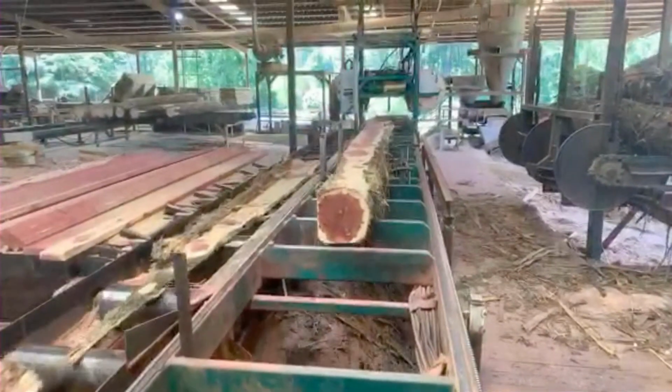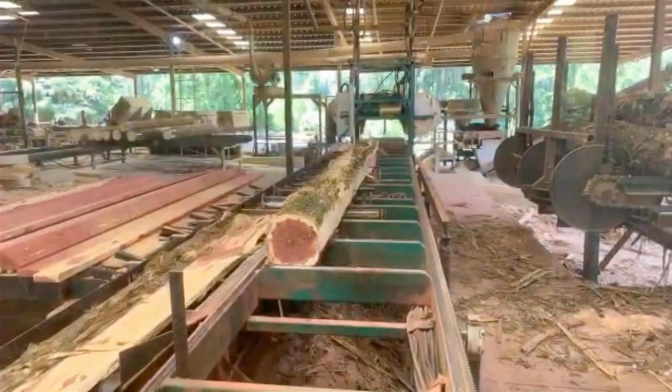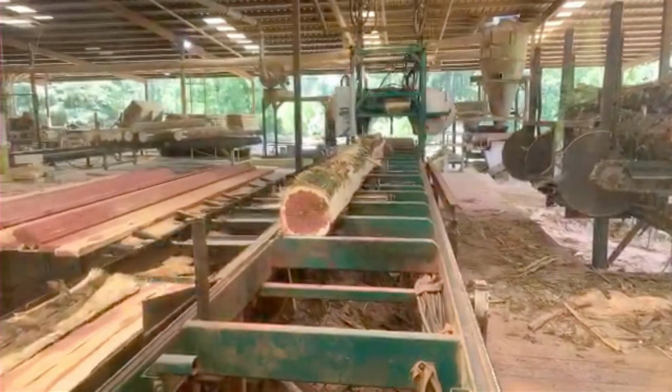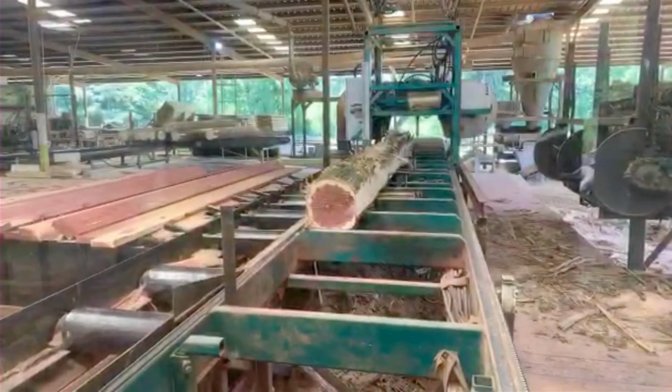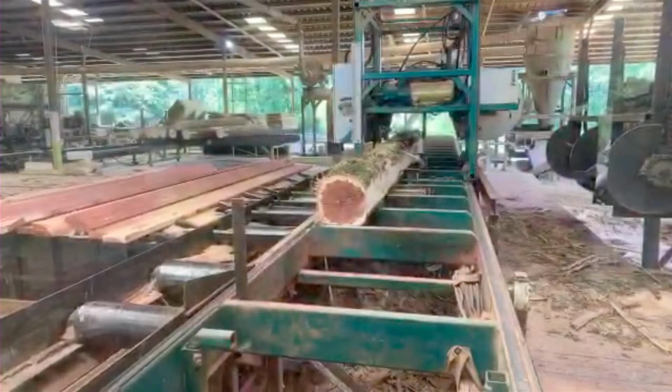We have a guy handling some trees out there. I only meant to stop the audio, not to cut back. He's almost got his fourth square edge cut. And then it looks like this is going to be cut into 2x10 material. That's right.